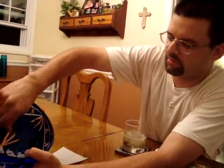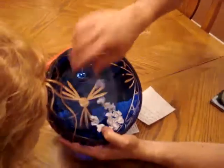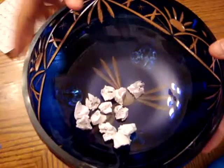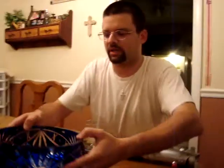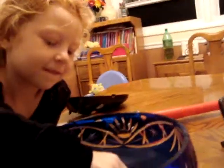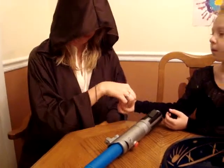There's one that is unballed. Let's do one final check to make sure these are all balled appropriately. Does the camera see any that need to be balled up or readjusted? We are good. Okay, Lord Vader, please select and remove one name and hand it to Obi-Wan, who just finished getting dressed.